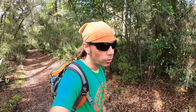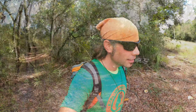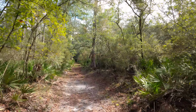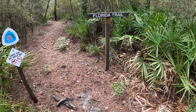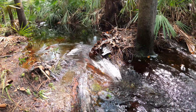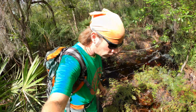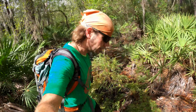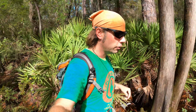Hiking the Florida Trail here along the Suwannee River. It goes for miles. Such a nice area to roam. A lot of creeks out here on this trail. I like the sound of the flowing creeks through here. Along with all the birds I'm hearing, it's just so nice being out here in nature.